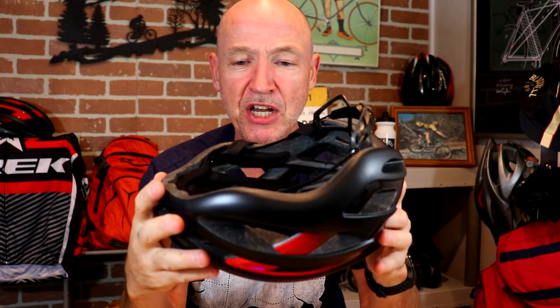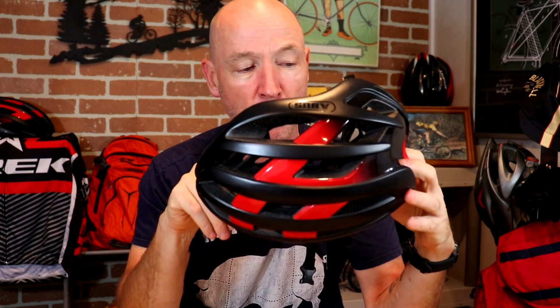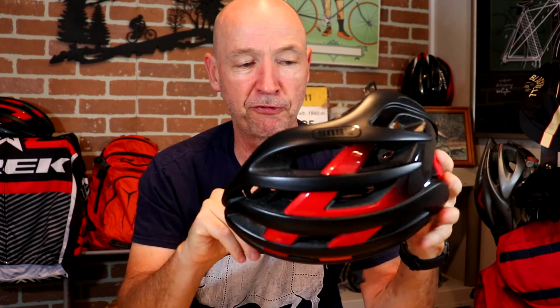It does have some additional adjustment in the front up here as the retention system comes across here. There is an extra little spot there where you can move the retention system into 3 different holes to provide a little bit more adjustment if you want to try it out. Now it's set up in the middle hole for me right now. I'm going to leave it right where it is, and I think it'll be just fine.